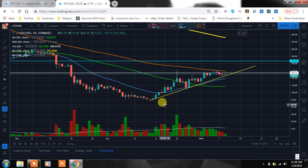It's like a river. Do you see that? How these bars broke to the upside? How they got larger? Then we made that move. Here's a shooting star candle, which entailed we're probably going to get pushed back down. That started forming our trend line. So we had 1 touch, 2 touch, 3 touch.